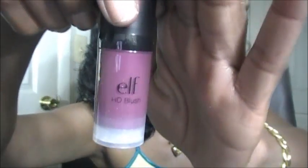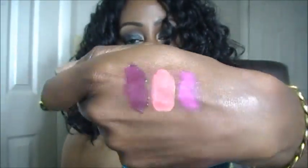The next one that I got is Showstopper, which is a nice, beautiful, plummy one. Definitely going to be really pretty for the fall. So there is Showstopper. There is a swatch of Showstopper, and I am swatching them rather heavily so that you can definitely see just how pigmented they are. And as you can see, I've got tons on my finger, so you don't need a lot. And the very last one that I picked up is, what's this one?